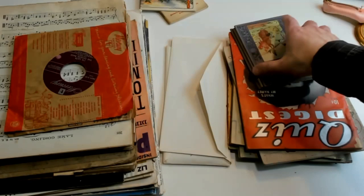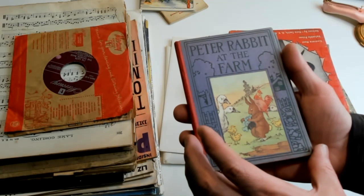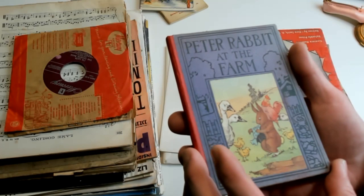Here's, I think these are Wee books, I think this one's called Peter Rabbit at the Farm. These usually do fairly well for us anyway, so hopefully you can see it fairly well there. It's an early one. Let's see here.